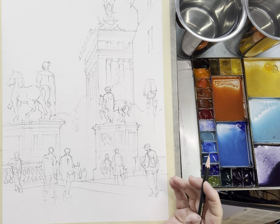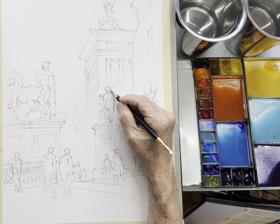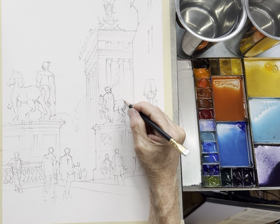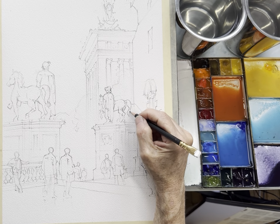Is it okay to do this? Is it okay to do that? What should I use to do this or that? And sadly, the answer is, there is no answer. There's no right answer. It depends. What is the story you're trying to tell? What is the effect you're trying to get across?